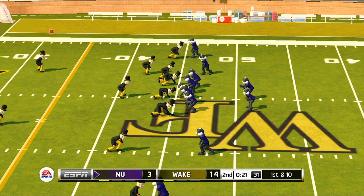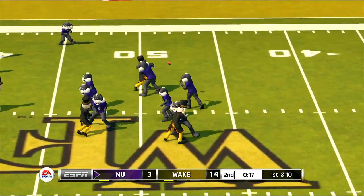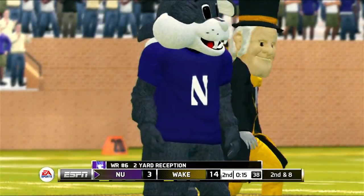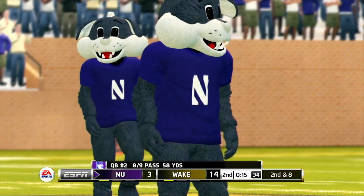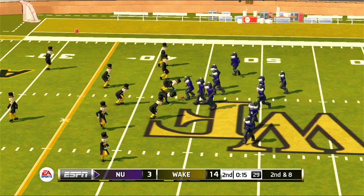Down! Oklahoma! Knocked out of bounds at the 43. That makes it second and 8. From the 43-yard line, second down.